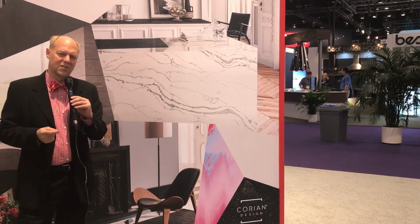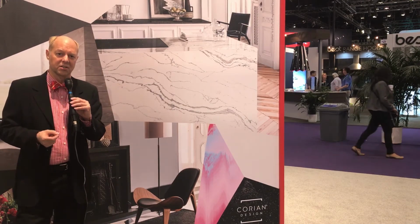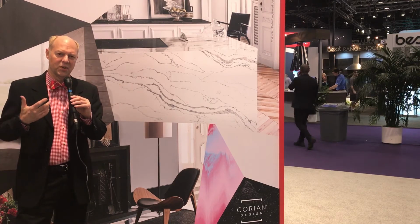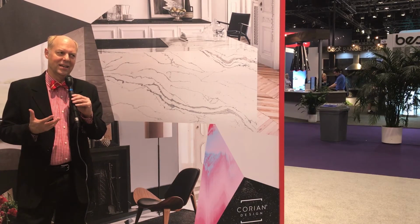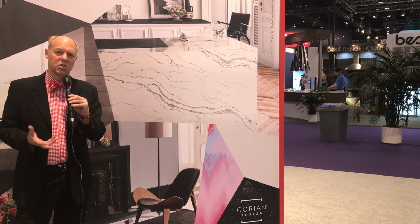Another important one that we saw that showed up and we found really interesting and we're excited to be part of is illumination. Backlighting any surface you can to let them really glow, and very often what the backlighting does in a major way is bring forth the inherent beauty in the look of the product.